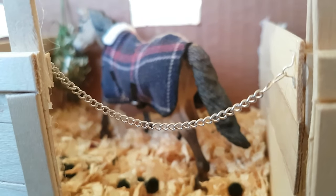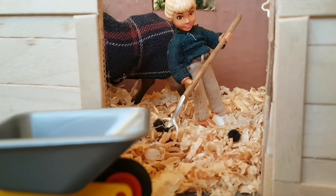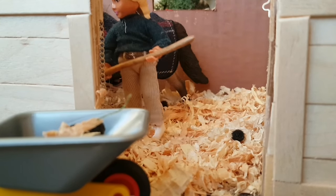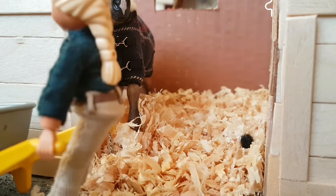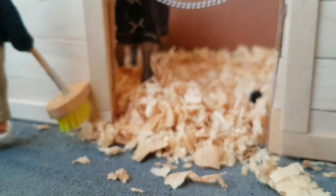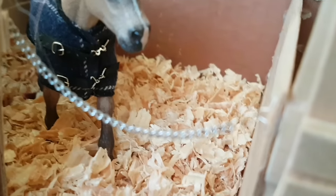And here she is, Esmeralda the princess. She's doing great, but her stall is filthy, so I better get to work. Alright, now she can enjoy her clean stall.